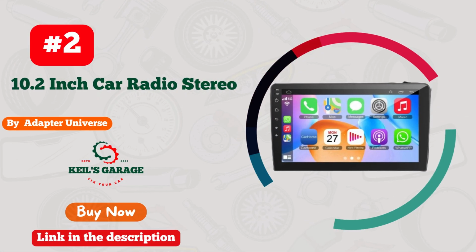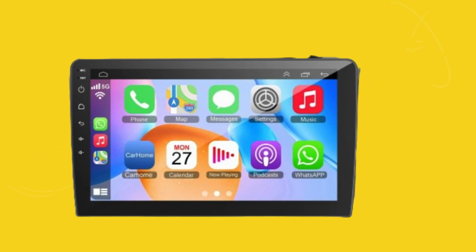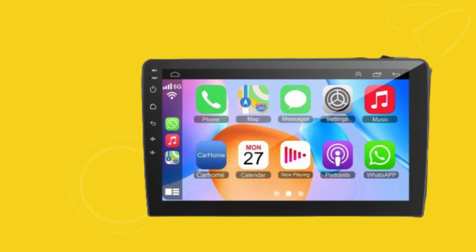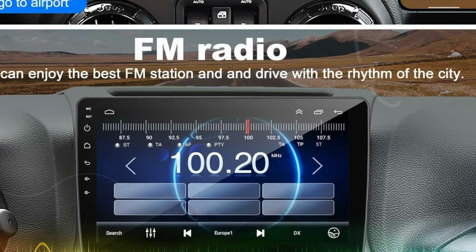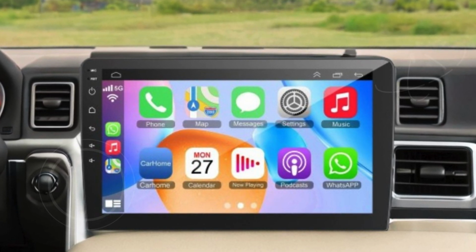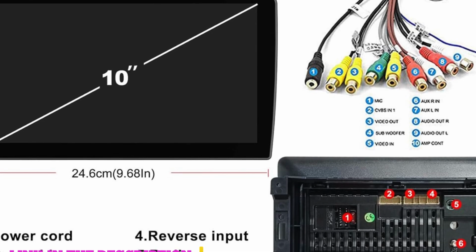Number 2. Adapter Universe 10.2-inch car radio stereo is an exceptional upgrade for your Jeep Wrangler JK, Compass, Grand Cherokee, and Dodge Ram. Featuring a powerful Android 12 system, it comes equipped with 2 GB of RAM and 32 GB of internal storage, ensuring smooth operation and quick access to your favorite apps. The 10-inch IPS touchscreen boasts a stunning 1280 by 720 resolution, delivering vivid colors and clarity from any angle, making it a joy to use.